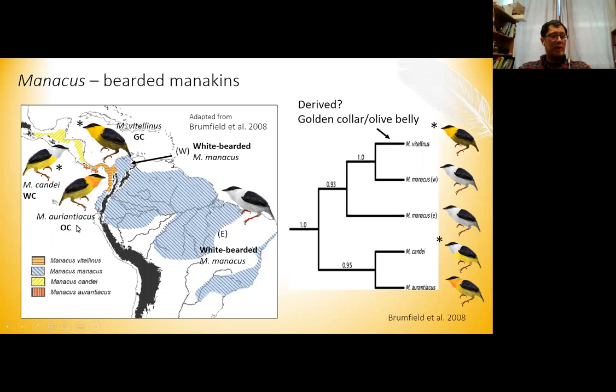the orange-collared manakin, M. aurantiacus. Now, if you pay attention to the tree on the right, the white-bearded manakin population west of the Andes, over here, is actually sister to Manacus vitellinus, which makes it appear that the yellow coloration is a novel trait and may be spreading within the species.